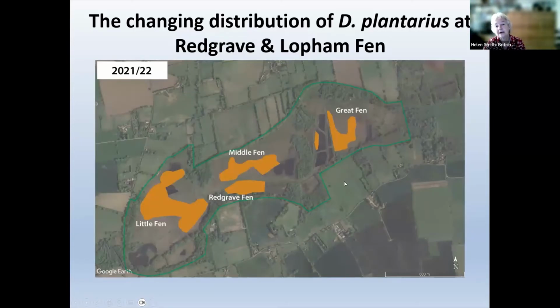The spiders are back on about a third of the reserve. There's quite a lot more area that they could occupy and hopefully will do. But we're in a very much better situation, much stronger situation there.